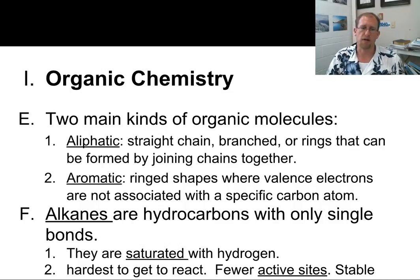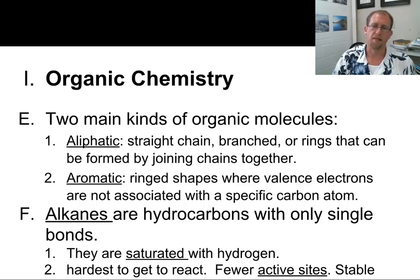2 kinds of organic molecules. Aliphatics, which are straight chain or branched chains or even loops, as long as the loop is not that thing I just showed you. And then aromatics. Aromatics are ring shapes where the valence electrons are delocalized and can float around the ring. So the structure I just showed you a moment ago is an aromatic, and everything else I've shown you so far is an aliphatic. Aliphatic has straight chains or branched chains or a ring, but not that sharing electron kind of ring.